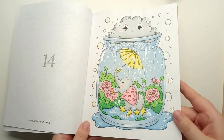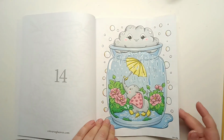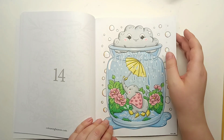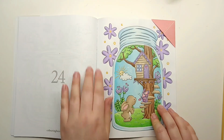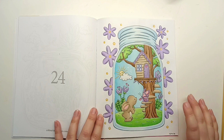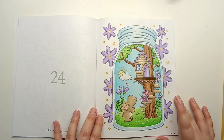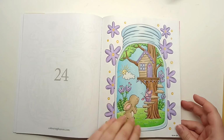I'm so annoyed that it's not picking up properly on camera, but in real life it looks really stunning. So that was the Elephant in the Rain picture. Then I also went back and coloured this page. Christina picked this one for the month of March as I colour along, but I didn't get round to colouring it. And I enjoyed colouring the other page so much, I thought I'd come back and do this one.